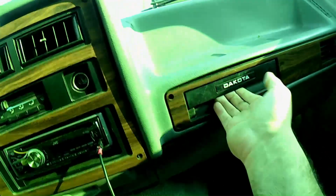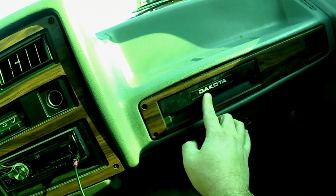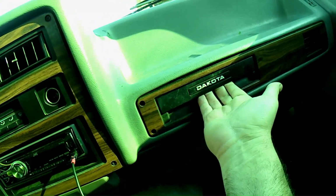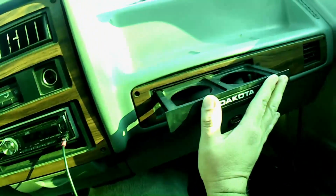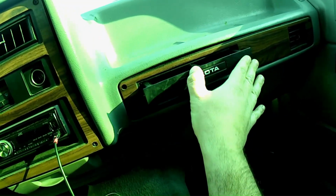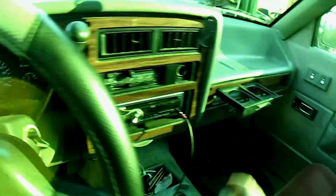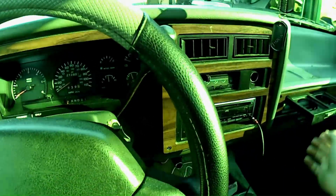You got your cup holder right here. This was starting to fade out, so I just got a silver marker at work and colored that in to fix that part for the Dakota emblem. But there's your cup holders there, which I use this one down here. I don't really use this one, but it gets used too, but I don't feel like having to reach over there to get a drink. I mean, how would you like that if you're driving and you go, okay, well, I got to reach right here to get this drink.